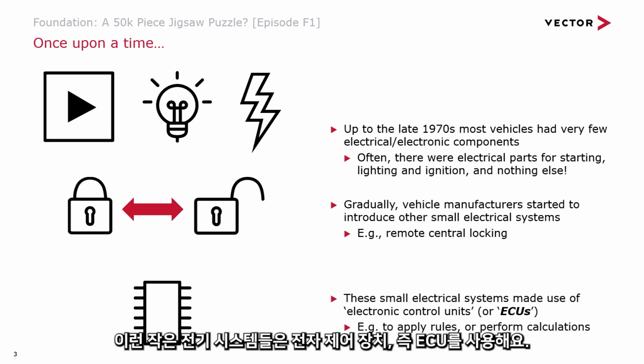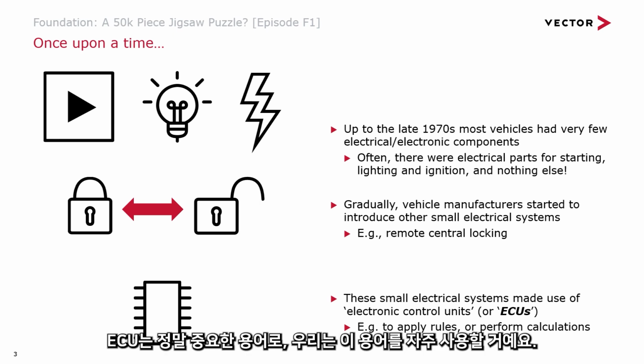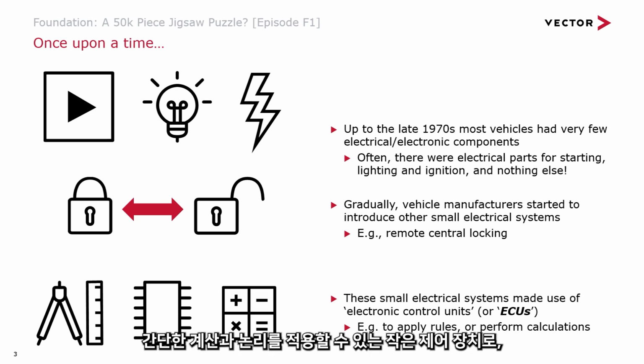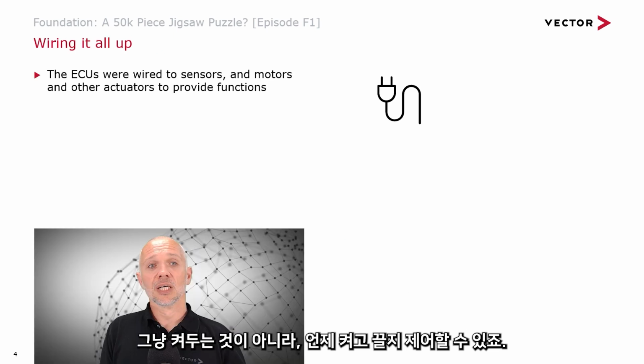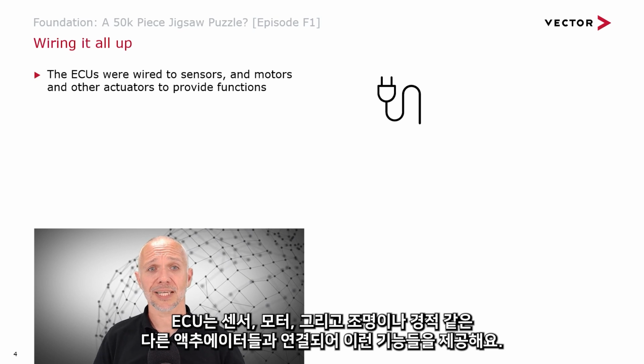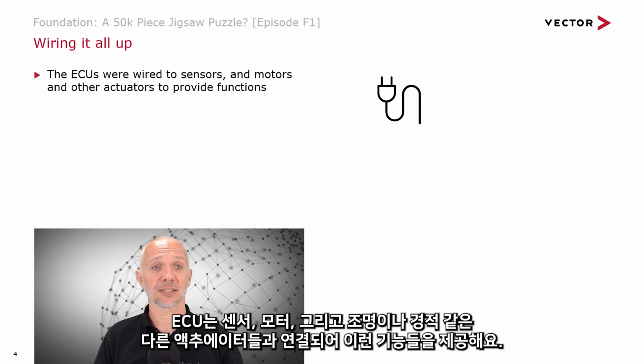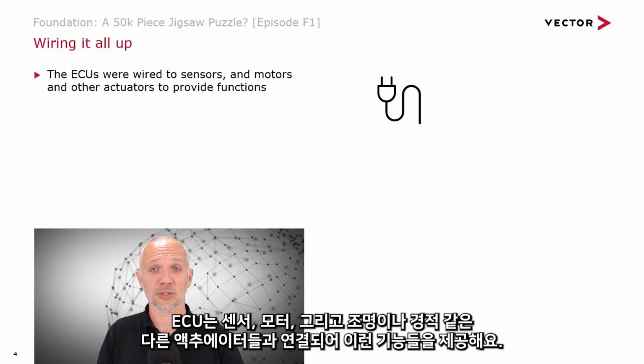And these small electrical systems made use of electronic control units, or ECUs for short. ECU is a key term. We'll come back to that time and time again. And ECUs were used to apply rules and also, or alternatively, to perform calculations. So we have these little tiny control units in there, able to do a little bit of maths and to apply a little tiny bit of logic. So maybe to control when things are able to be turned on and off rather than just letting them be turned on and off whenever. And of course, this means that the ECUs were wired to sensors and motors and other actuators, so lights, horns and things, actuators, to provide these functions.